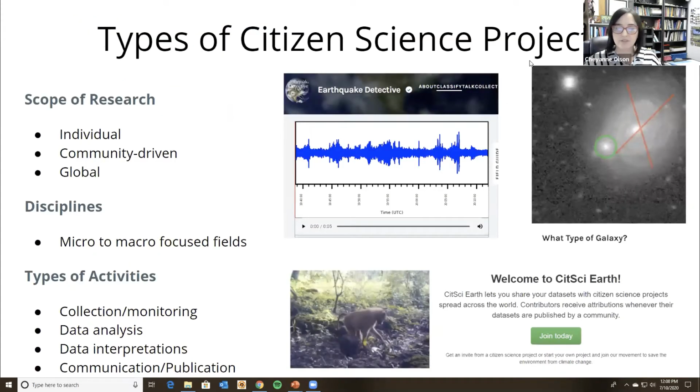Really quick, I won't cover too much of this. SciStarter might cover more, but if you're not familiar with what citizen science projects cover, I just want to give you an overview of it. Citizen science project scopes are from the individual to the global level. So there are projects that focus on individual data collection in your local community, that focus on solving a singular problem, all the way to efforts that span the globe and all the different countries working together on a research question.